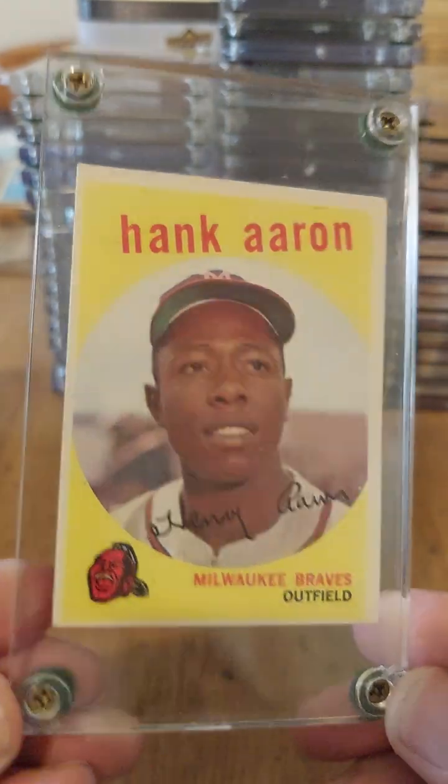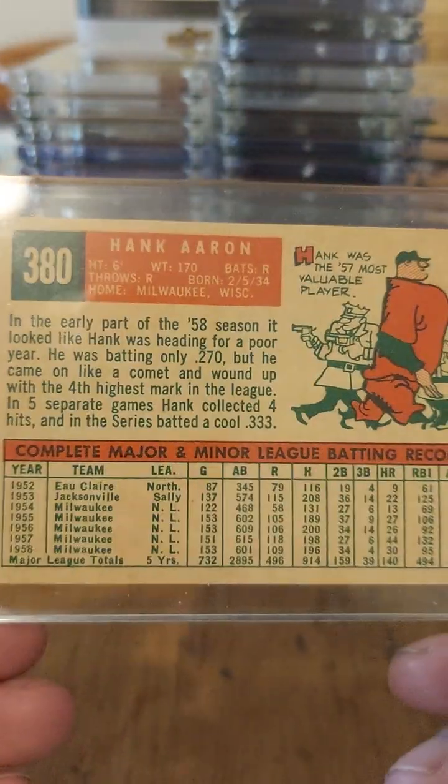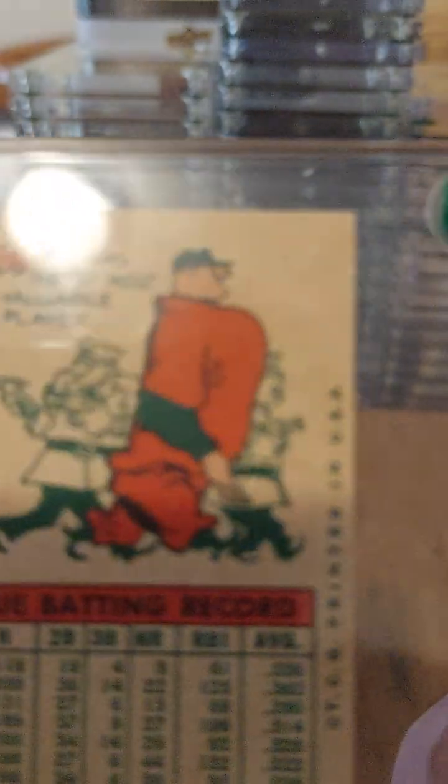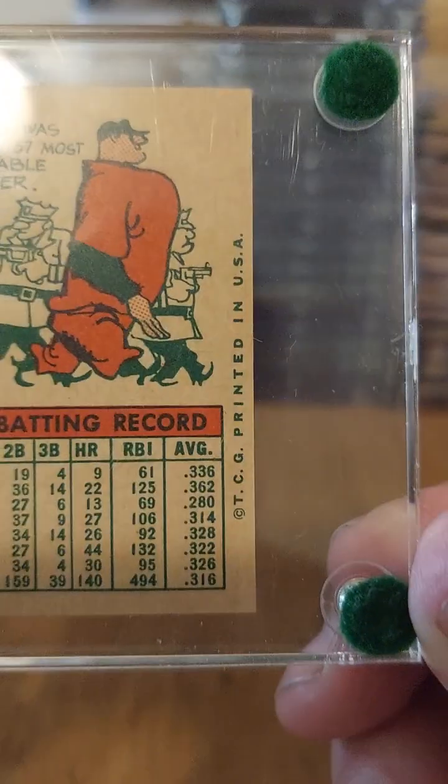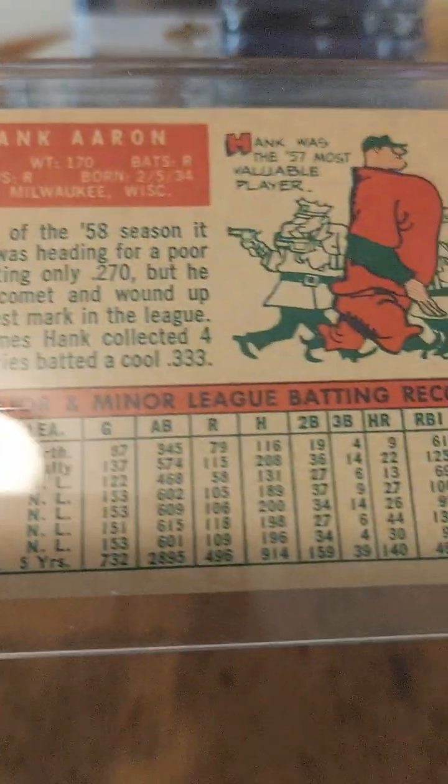And here's a great one. How about Hammering Hank? Beautiful. Centering is the only real issue on this. The back looks perfect. And the back looks like a freaking 10 with the centering. That's so cool. But I love how you can see all the stats.